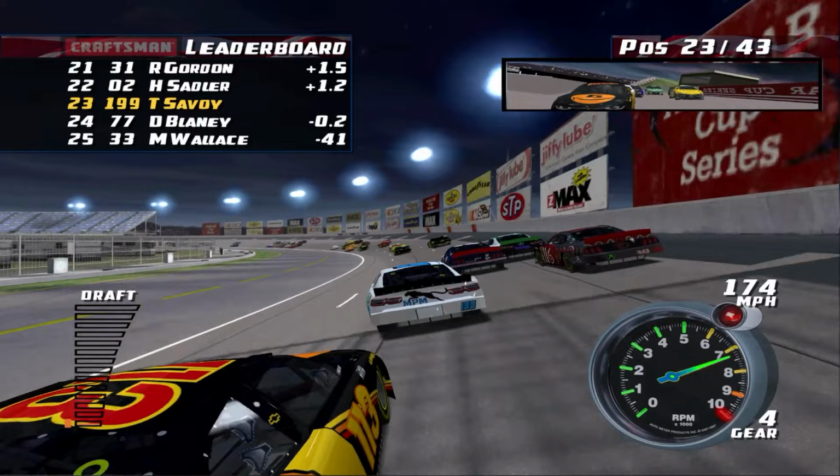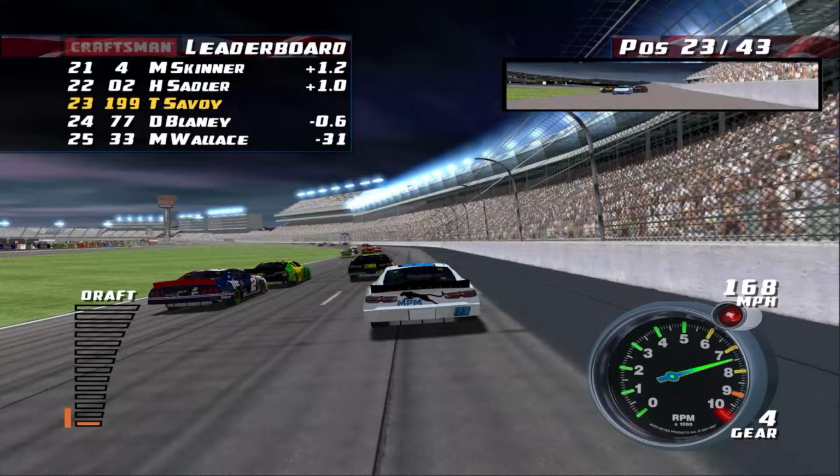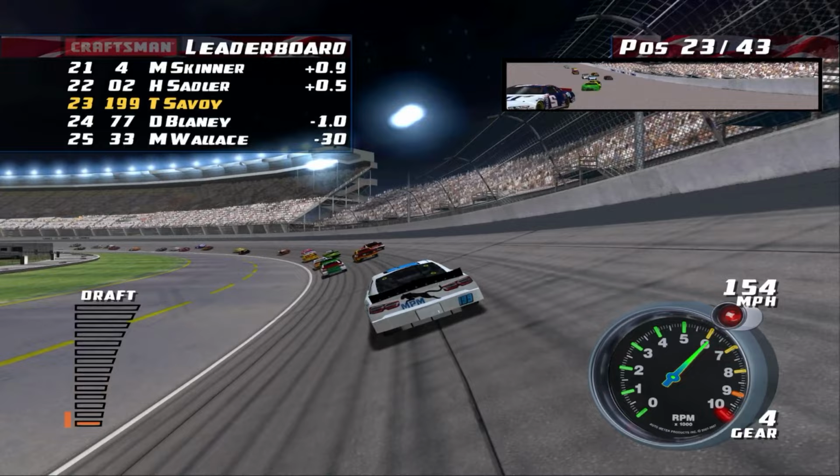I should do his classic car, his black and gold one. Forget what the name of it is, but it's got a name. It won a lot of races in that car. Oh, that was a sketchy thing for me to do there, but we got through it. That was actually pretty nice. Sitting here in 23rd.